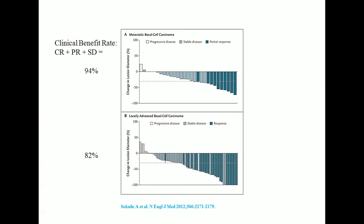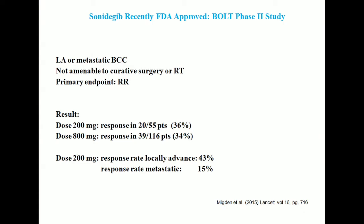More recently, and here you can see the clinical benefit rate in metastatic disease and in locally advanced disease. And more recently, a second Hedgehog inhibitor, sonidegib, was FDA approved. Two different doses were studied, 200 milligrams and 800 milligrams. And response rate at 200 milligrams was 43%, and 15% in the metastatic setting. And this was also FDA approved. So this is a significant targeted advance for patients that have extensive locally advanced or metastatic disease.